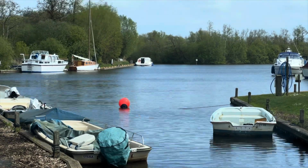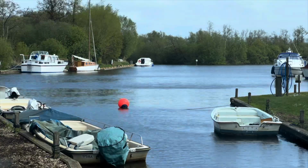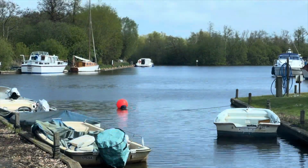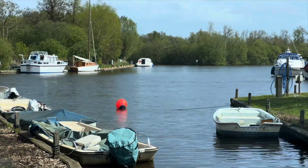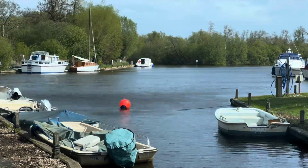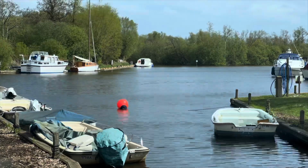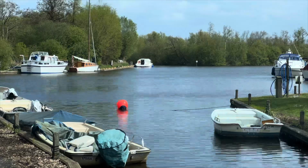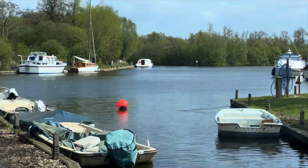I am now parked at Barton Turf, and I thought it might be a nice idea to do a time lapse. You always see more things happen in a time lapse, I think, than just ordinary video footage. I know not everybody likes them, but I do.